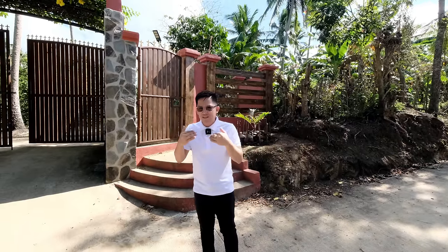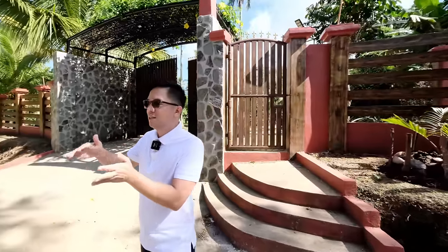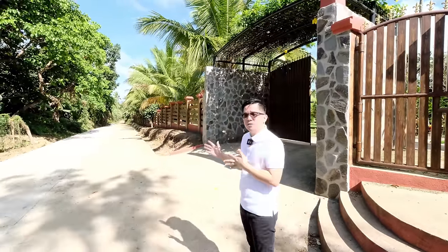It's a fresh property for me because it has riparian rights, meaning you have a stream at the back of the property, which in a bit we will check out. And then the first thing is the physical appearance of the property.